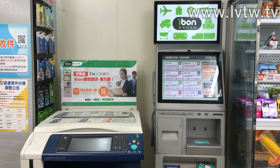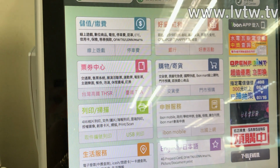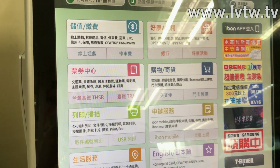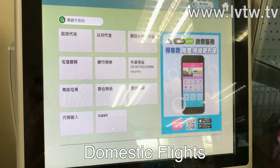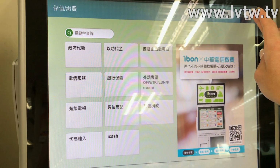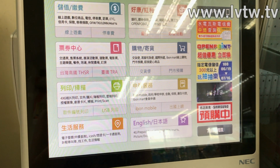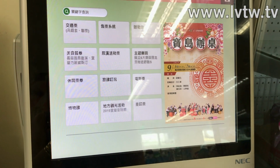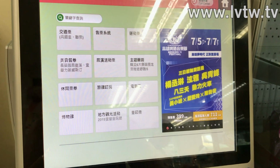Okay, at 7-Eleven, most things related to service is probably going to revolve around this machine, the iBon machine, and its printer. So let's have a look at what's available here. It's all in Chinese, but I'll just give you a quick run through. So the first option there are flights. Yeah, you can buy domestic flights, cash, at 7-Eleven, which also goes to Penghu and surrounding areas in Taiwan. You can also buy train tickets, both railway tickets as well as high-speed rail tickets, also cash at 7-Eleven. I'm pretty sure you can also pay with your credit card, but yeah, cash and credit card, I presume.